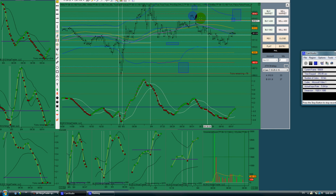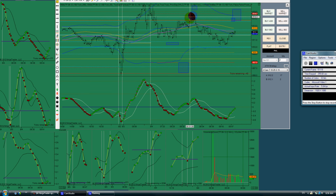I marked this beautiful little head and shoulders. It was actually in the deeps on this larger fib time frame, and I kind of missed that one. That happens. That sure does.